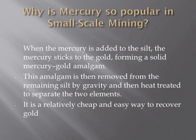Artisanal works to get into the medium scale and the large scale stuff. Why is mercury mining so popular? Dr. Suresh covered most of this. It's a very simplistic form.